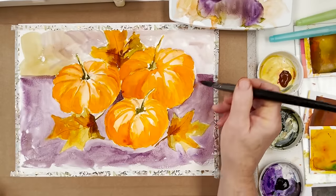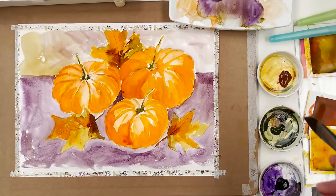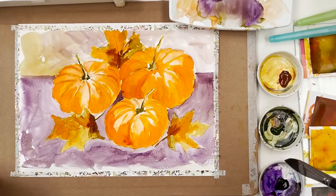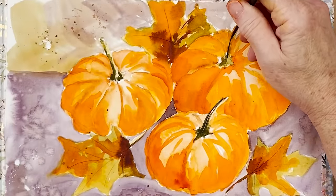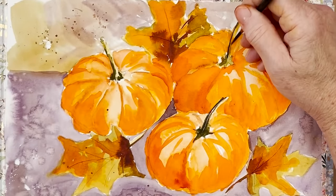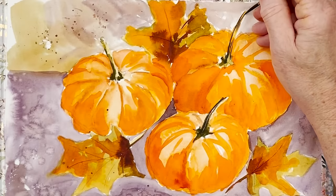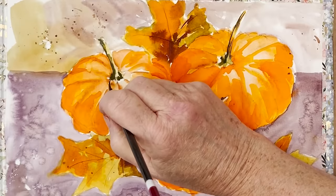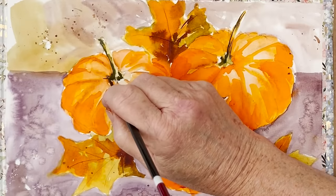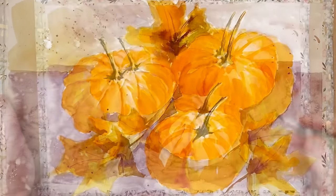It's not exactly a horizon, it's the table, but okay, and now we let that dry. Okay, so that's more or less dry, and I'm just going to come in now with a few little bits of darker color to just accentuate some of the shapes, and I'll play with that a little bit. And then shortly I'll show you the final painting.